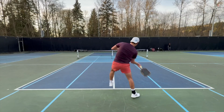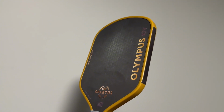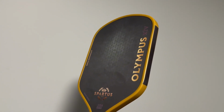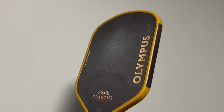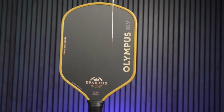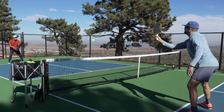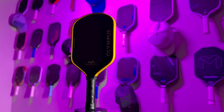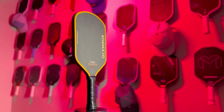It strikes a great balance between control and power, making it especially effective at the net, enduring quick counterattacks. At the core of this paddle is something called the Ascension Core, a custom foam design. Most paddles with this type of core tend to struggle with heat expansion, but the Olympus holds up. Despite being only 14mm thick, it feels solid and balanced in hand. You won't lose much control even when hitting near the edges.